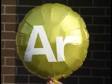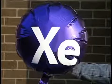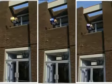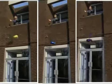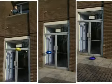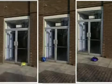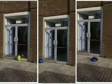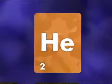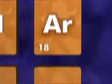What do you predict will happen to other balloons filled with argon, krypton and xenon? Xenon sinks the fastest. Krypton takes a bit longer, followed by argon. The noble gases become more dense as you go down the group.